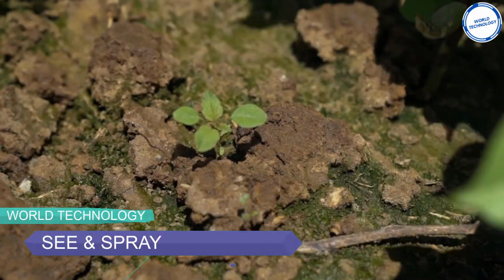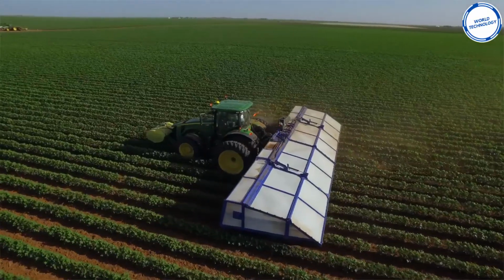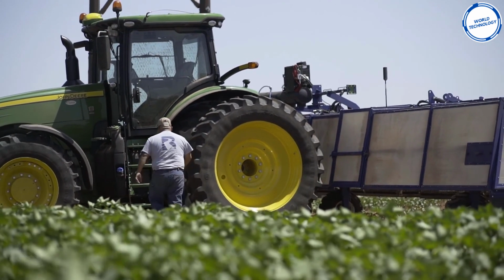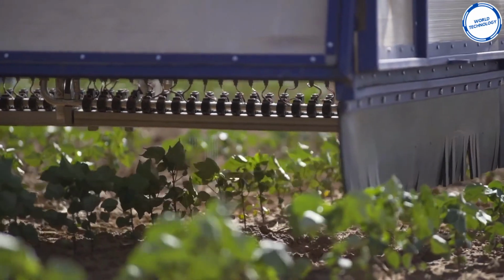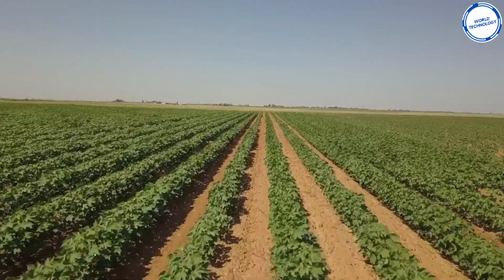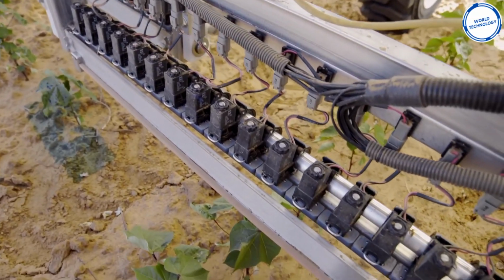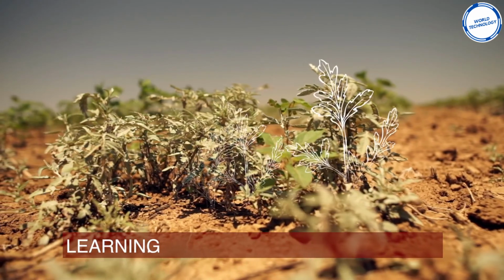Number 10. See and Spray. This precision weed control machine from Blue River Technology is a modern use case of precision agriculture, where a machine has a camera installed that detects every plant in a field within just 50 milliseconds before providing plant-by-plant care. See and Spray uses computer vision, machine learning, and advanced robotic technology to distinguish between crops and weeds, and then precisely deliver a small but lethal dose of herbicide to remove the weeds.